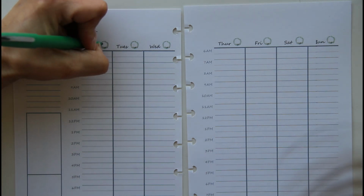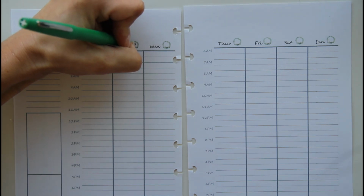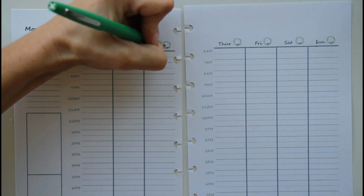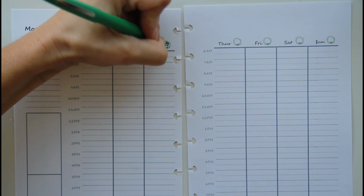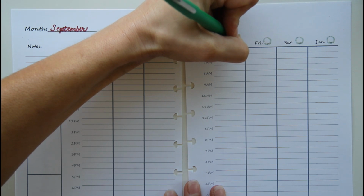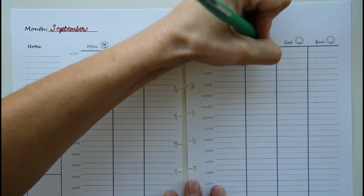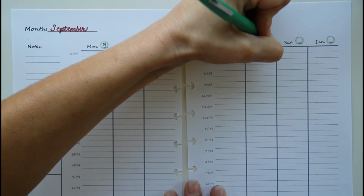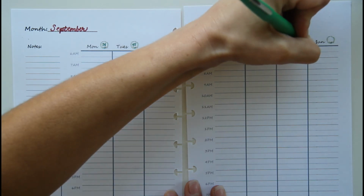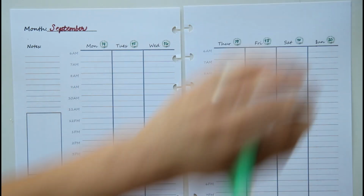Let's see. I do enjoy having this smaller planner. I can just fit it into the desk drawer that I put it in currently, but it does make it a challenge when you're writing out things. And let's see, the 18th, 19th, and 20th.